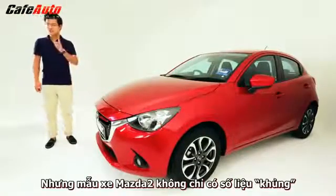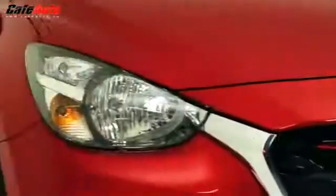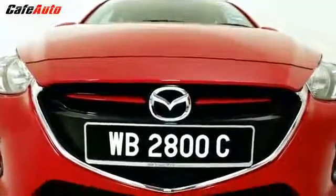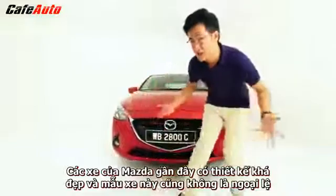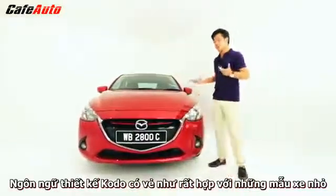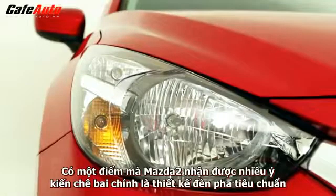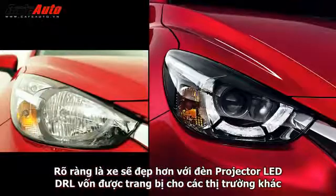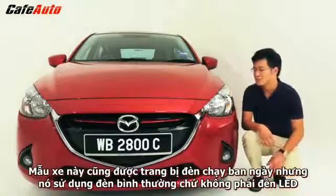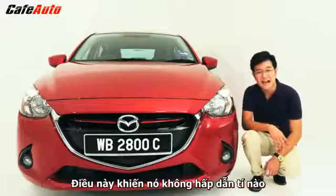But the new Mazda 2 is not just about numbers. I mean, come on, just look at it. Mazda is on quite a roll lately, and this one is no different. The Kodo design language somehow works well on such a small car, and this body-colored grille highlight is a very nice touch. One thing that has received a lot of negative comments is the use of standard reflector headlamps instead of the much better looking projector lights with LED DRLs available in other markets. This one has daytime running lights too, but it uses normal bulbs instead of LEDs. Kinda makes you look like you left the small lights on lah, which is not so cool.